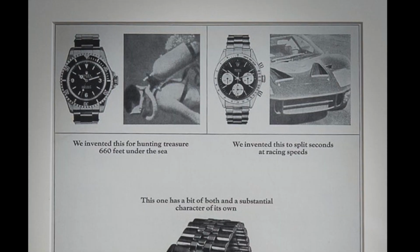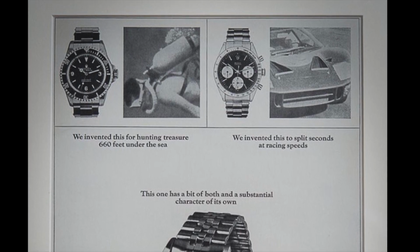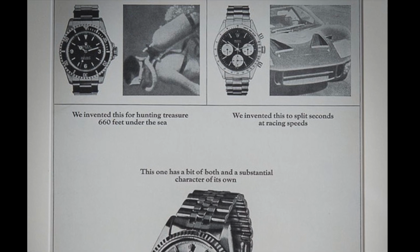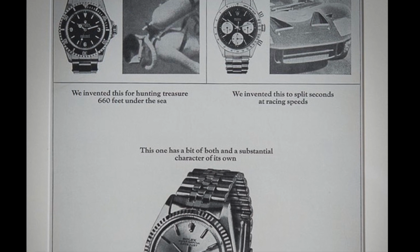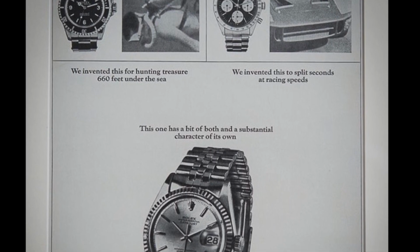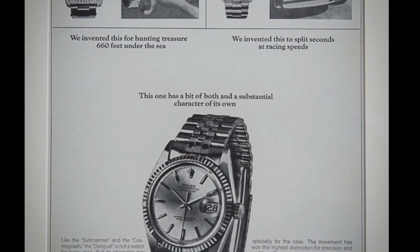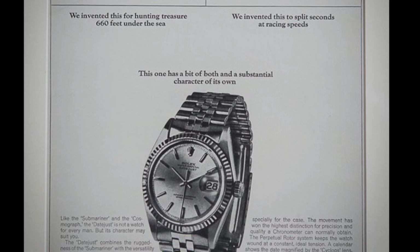This is one of my favorite Rolex ads from the early 1960s. At the top left, you can see a very rare Rolex reference 5513 Explorer dial, and on the right you can see a Rolex Daytona reference 6262. This ad sums up the DateJust perfectly. It really is the watch that kind of sits in between the rugged functionality of a tool watch like the Submariner and the extreme purpose-built functionality of a chronograph like the 6263, and can kind of be that middle meeting point, end-all be-all, daily driver piece.